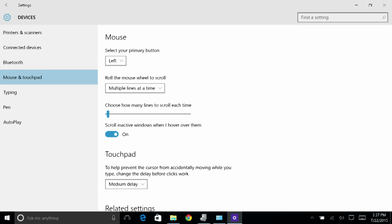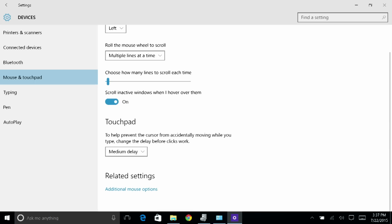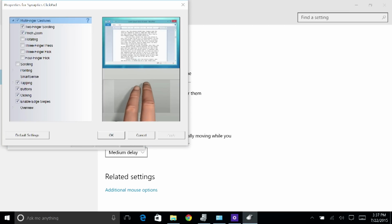If you have a precision touchpad driver, like on the Surface Pro 3, then you get a whole bunch of settings here that have to do with the gestures that are now built into Windows. Yeah. Because I'm using the Synaptics driver on this thing, and I haven't been able to figure out how to change it, you have to go through and manually set up all of the stuff that you used to, and it doesn't quite have parity.